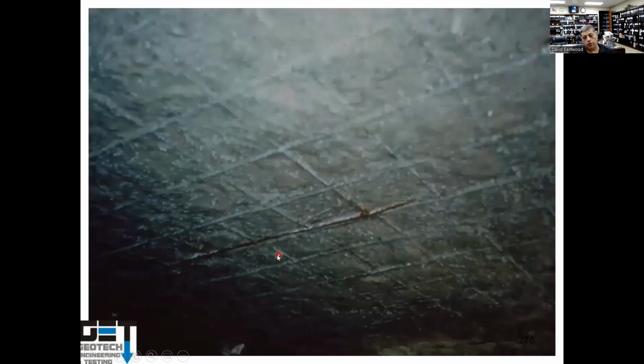Sometimes we find steel all the way on the bottom of the slab. It's not good because the steel is not doing anything. It's all the way on the bottom of the slab.